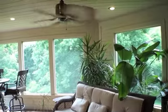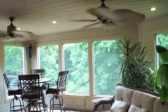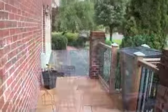Relax and unwind in your spacious screened-in porch that leads to the oversized deck, which is great for entertaining family and friends.